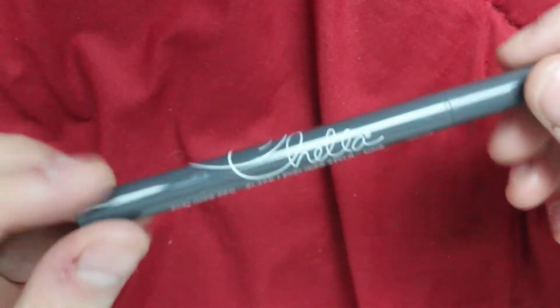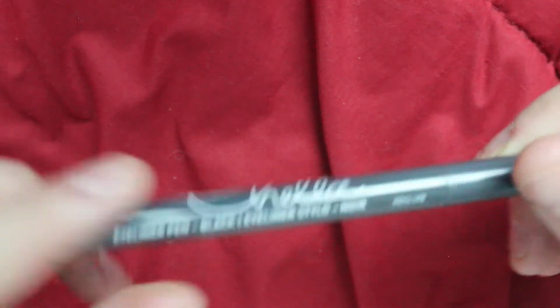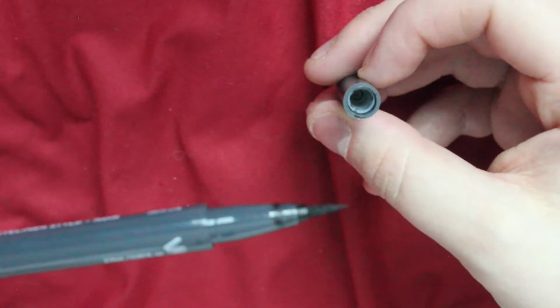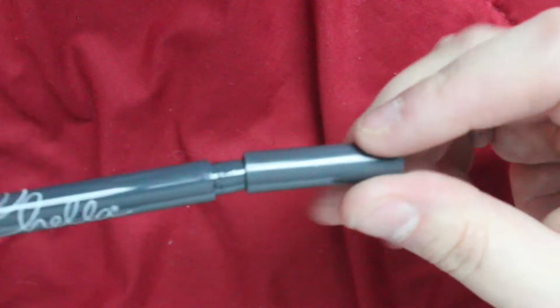And then I also have another felt tip eyeliner. This is the Cella eyeliner pen in black. I really like this one because, again, it does have the thin felt tip. I also really like it because inside it has a spring mechanism, so it reloads it with the eyeliner every time you use it.